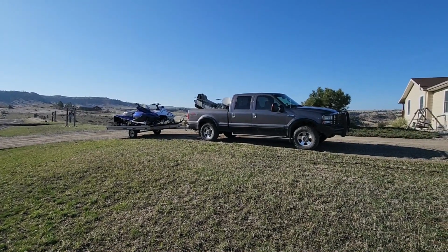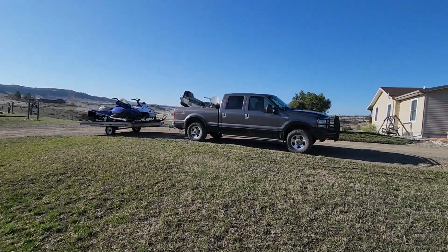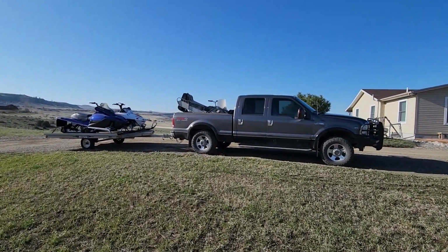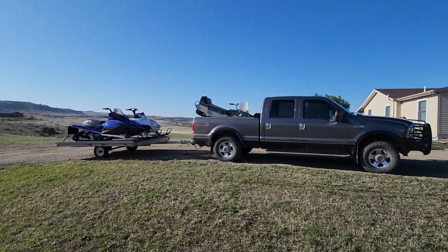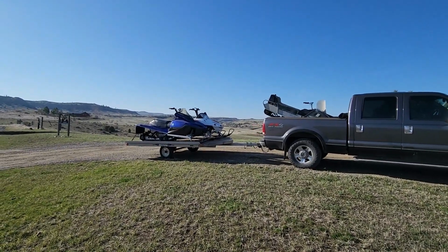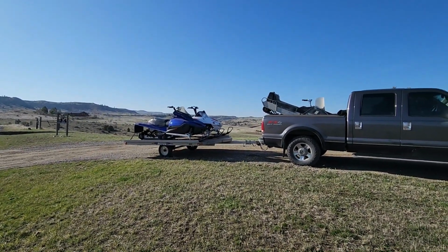So yeah, this is the setup. We threw the old Panther in the back of the pickup. Found us a nice snowbank up there, makes it easier to pull them out and load them back up. And then of course we got the two place with the M1000 and the Viper on it.